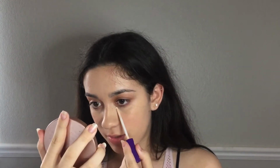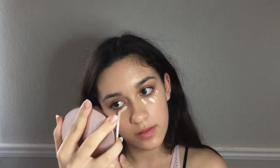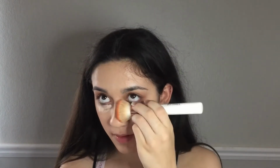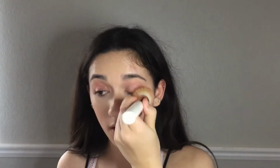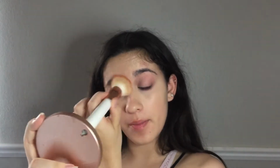Okay, so next I go in with the Rimmel Stay Matte Concealer. This is what it looks like. So grabbing my little mirror. Then I just put this kind of in the corners or just around. And then I'm going to blend that out again. With the excess concealer or foundation that I have on the brush, I just go over my eyelids because they're super dark, to pre-prime, I guess.